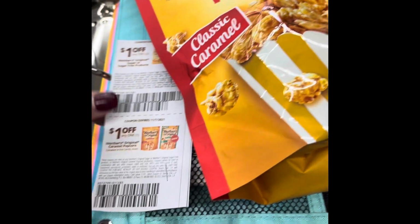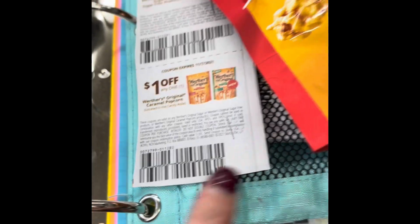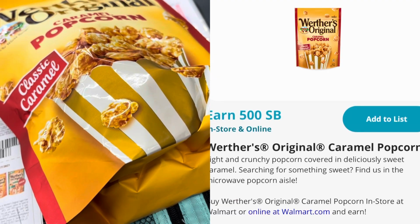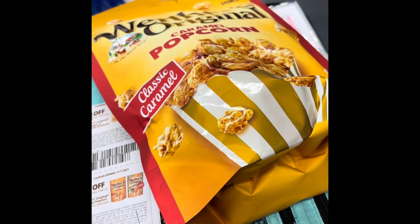We have that Werther's coupon that I talked about earlier, though. This is for $1 off one of the caramel popcorns. So you're going to use 3 of those for the 3 bags, making it $5.94. And then you're going to submit over to Swagbucks for 500 Swagbucks or $5, making all 3 bags 94 cents.